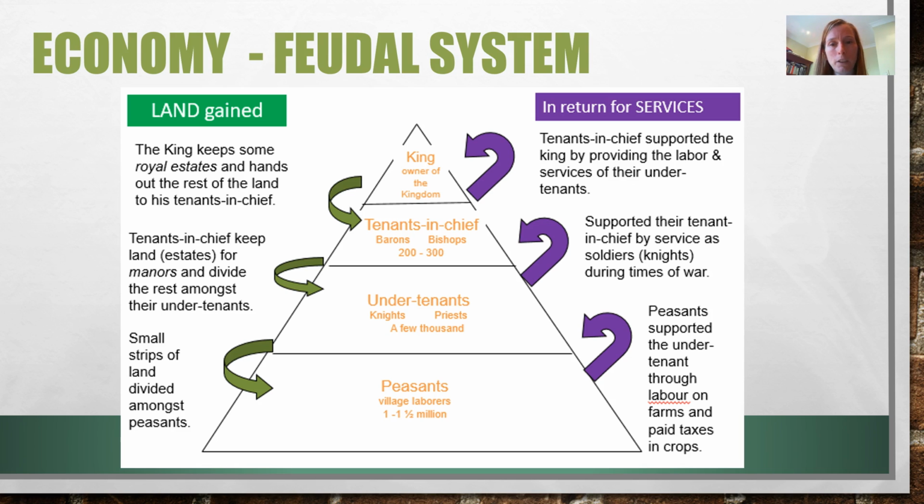Now, this system was introduced by a person called William the Conqueror, and he took control of England in 1066. He was living in Normandy, which is in France, and claimed that he had a right to the throne of England. There was a lot of disagreement and eventually a big war, and he wins. He introduces this system from France into England, and it takes hold.